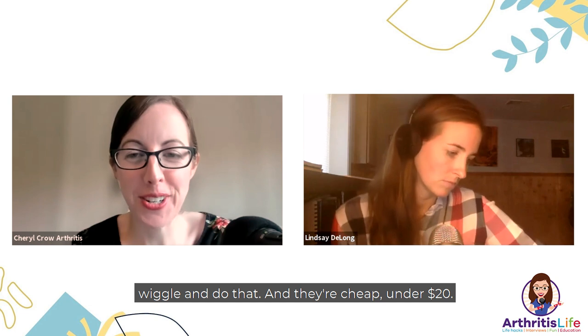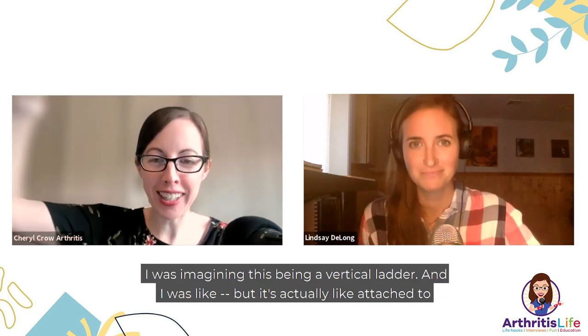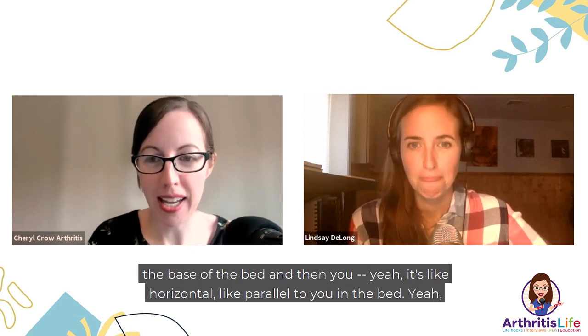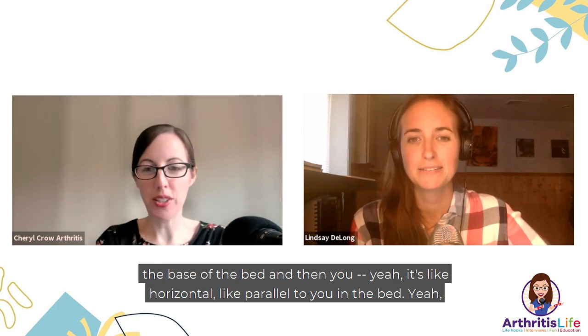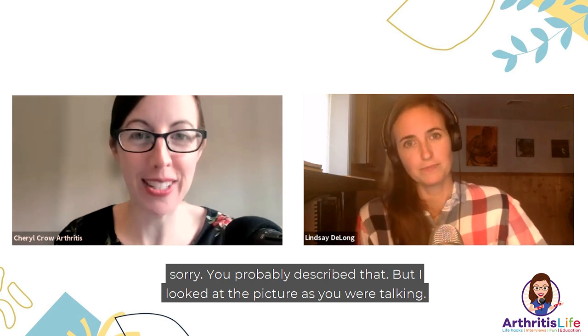And this is, you who have creative brains like mine, I was imagining this being a vertical ladder. And I was like, but it's actually attached to the base of the bed, and then it's horizontal, parallel to you in the bed. Yes. Sorry, you probably described that, but I looked at the picture as you were talking.